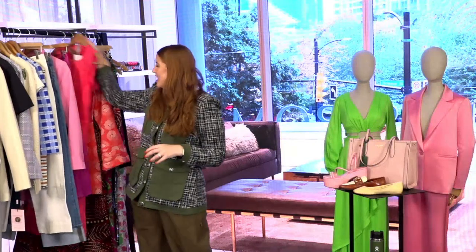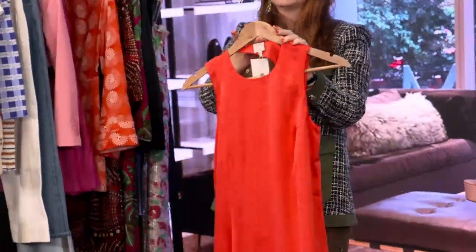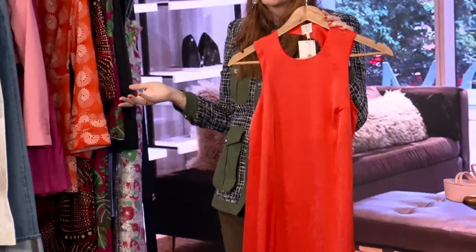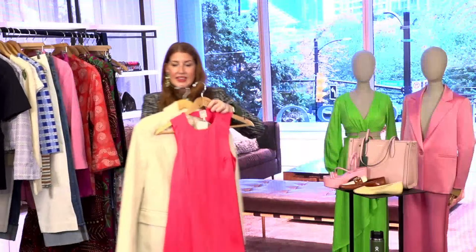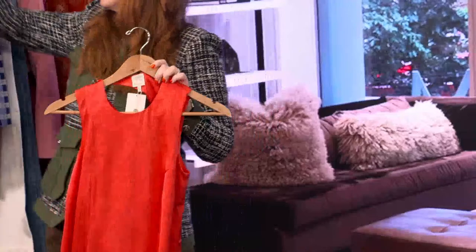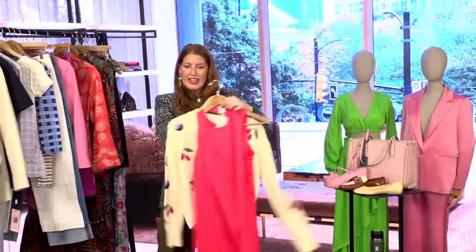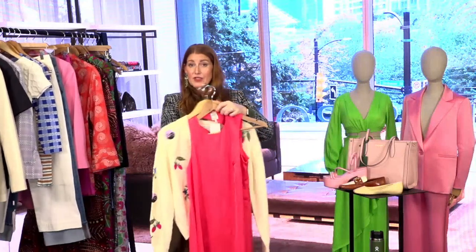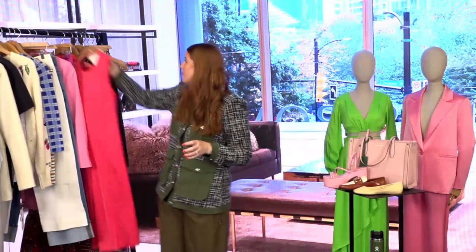And then again, another slinky from Baum und Pferdgarten has the cutout in the back, but really easy to wear throughout the season, especially now. It might not be warm where you are. Looks great under something like the Veronica Beard blazer, or a little cardigan if you wanted to punch it up under the little preppy patchwork cardigan. So you've got some options for now. And then once you hit spring and summer, wear it loose and open, pair it with a pair of strappy sandals, and you are good to go.